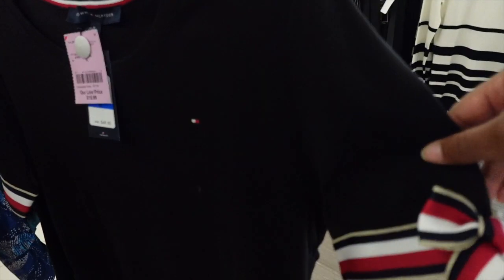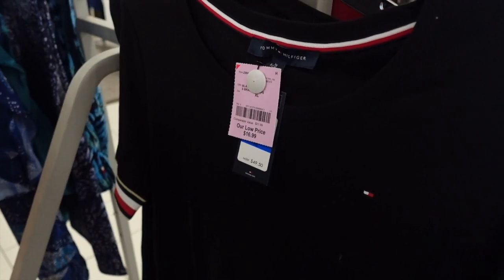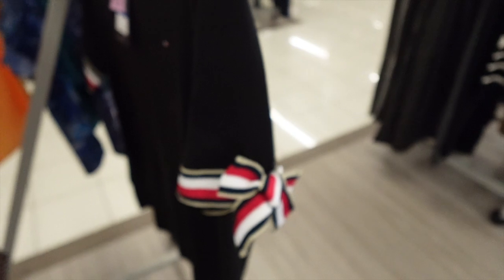Y'all, I actually think this is low-key kind of cute because of this little thing on the sleeve. $16.99. Yeah, that little sleeve detail is really cute.